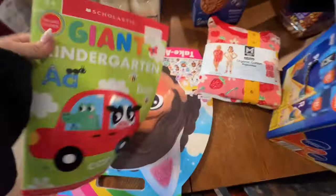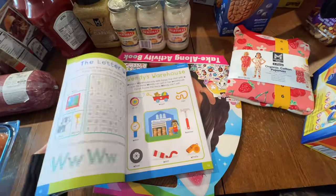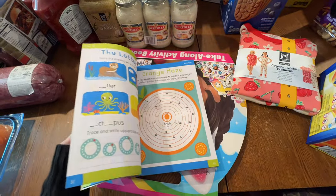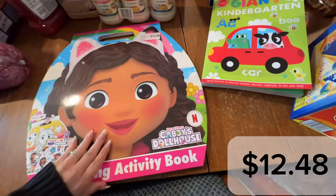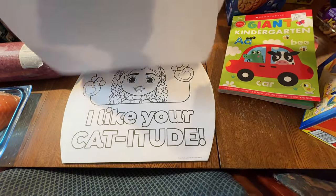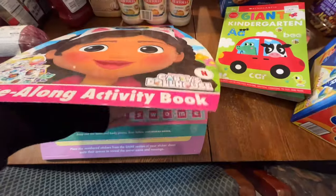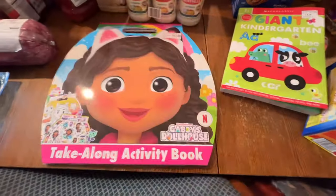And for Evelyn for school, giant kindergarten, more work pages that she can work on. And then this big activity book for Evelyn, Debbie's Dollhouse. And it has some stickers and stuff in there. So she'll have fun with that.